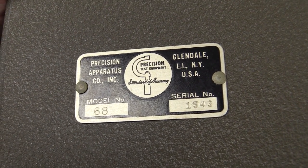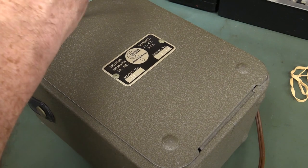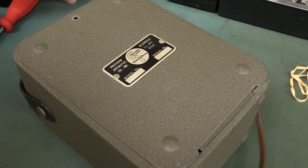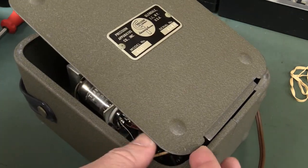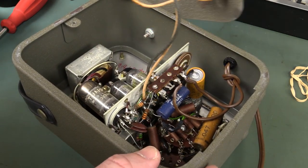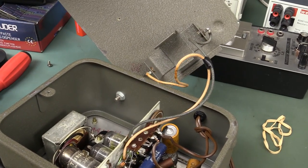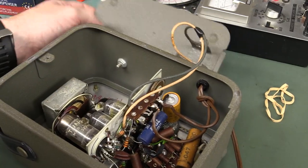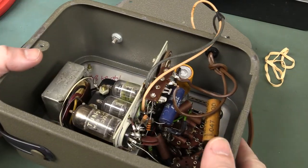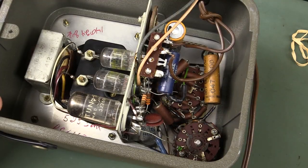The standard of accuracy. Anyway, let's crack this thing open. By the way, I did actually power it up, and it didn't work. So, yeah, wah, wah, wah, wah. And you can put a battery in the thing. Look at that. Looks like a single D cell. Wow. There's our tubes. Whoa, geez, classic stuff.